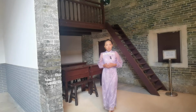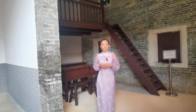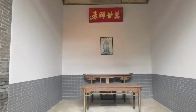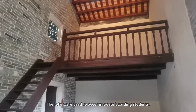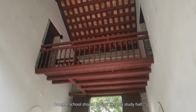Hakka people attach importance to education. Hakka clans have a tradition to establish educational funds to support kids in the clan to get an education. In Hakka houses, there's always some space designed as a private school for the kids in the clan. This study hall was constructed by the Li clan also as a private school. The rooms on the first floor were used as classrooms and teachers' common rooms. The lofts were used to accommodate boarding students. Donghe school should be just like the study hall.